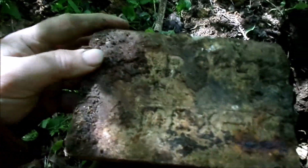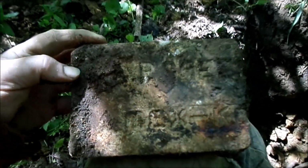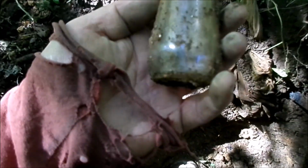Okay, I'm getting down in there a couple feet, and I just exposed a brick, and it has embossing all over it. Or technically debossing. Broken though. But I really don't like carrying heavy bricks 300 yards or more. Got a couple things showing up finally, down at the 2-foot level. Doesn't look very old.